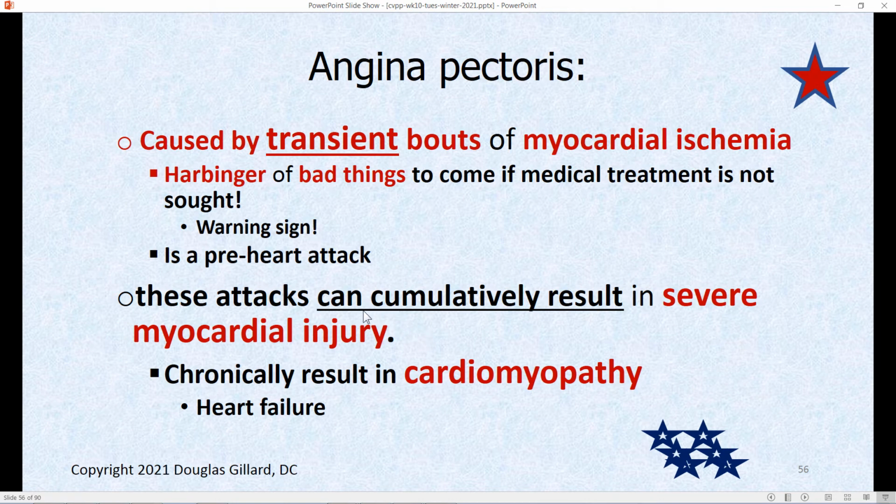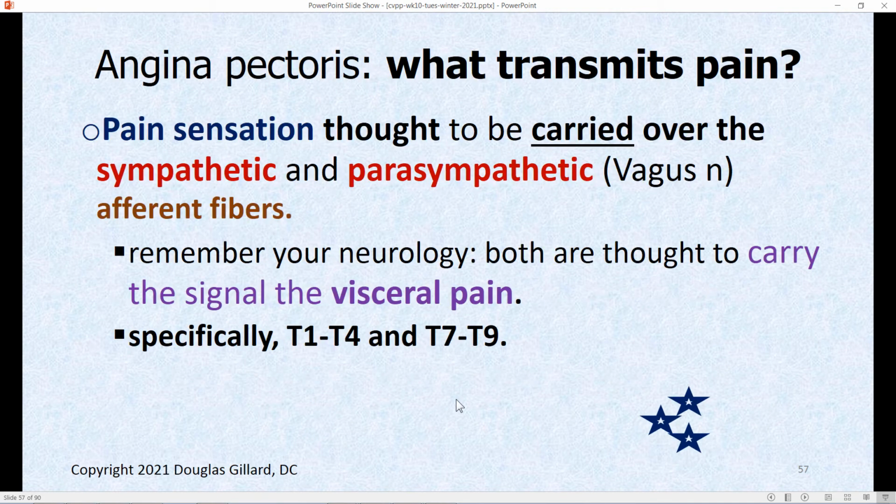These little angina attacks can cause severe ischemia. It can kill the heart slowly, and it can result in cardiomyopathy, ischemic cardiomyopathy. What transmits the pain anyway? There's no somatic nerves to the heart. No, but the parasympathetics and the vagus nerve, and the sympathetics, have afferent fibers that can transmit pain. It doesn't do a very good job of it. The brain gets confused sometimes on where it's coming from.